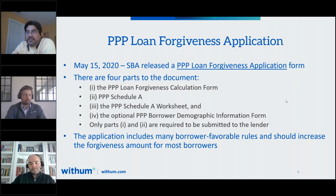So this application has 4 parts. It has the loan forgiveness calculation form, which is the front page. There's an attachment, which is Schedule A, a worksheet, and then there's an optional PPP borrower demographic information form, which goes into different demographics of the business owners that applied for the money. This application includes many borrower favorable rules, and it could increase the amount that the borrowers get forgiven. The first 2 parts, the application and Schedule A, will be supplied to the bank. Worksheet A is not required to be submitted.